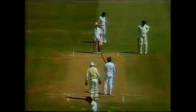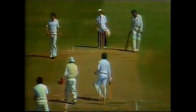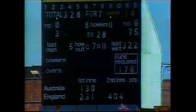Really pushing these two close fielders back now to try and keep Border down that end. So there's a ring of seven men this time looking to save the single. Still tidy and accurate, 32 overs, 2 for 71. .328 up there now, 7 men out. And continuance of this fine innings from Border. He's on 75, Lilly on 3.